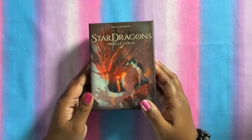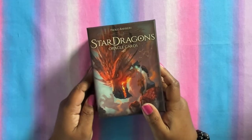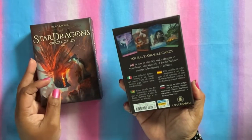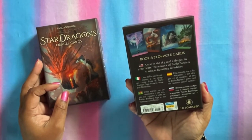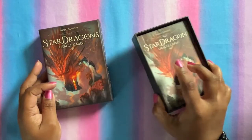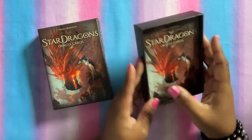So this one is coming in at 33 cards. This is the Star Dragons Oracle. Very nice deck. It's a lot of fun. So it says, a star in the sky and a dragon in your heart. The artwork of Paolo Barbieri connects humanity to infinity. Again, another Paolo Barbieri deck.